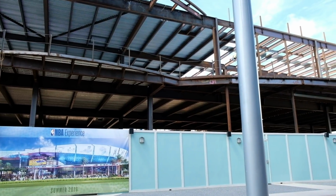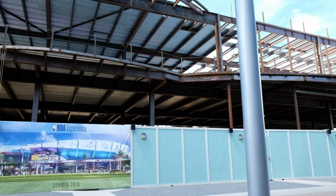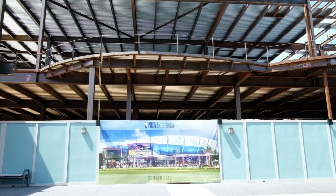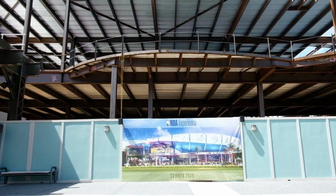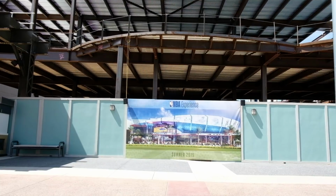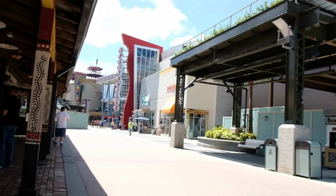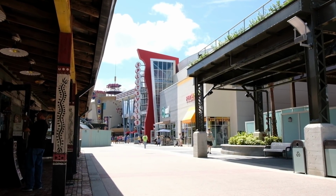I feel like they just tore down Disney Quest, and here is the new NBA experience being built and up and coming. So next time I come back to Disney Springs, I'll definitely be sure to come over here and take a look at the status of this really exciting new facility coming to Disney Springs.